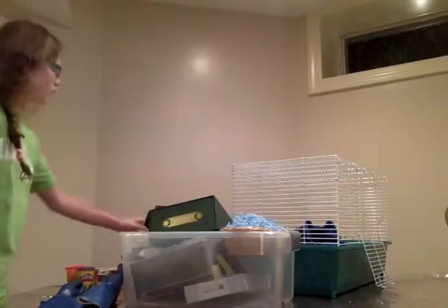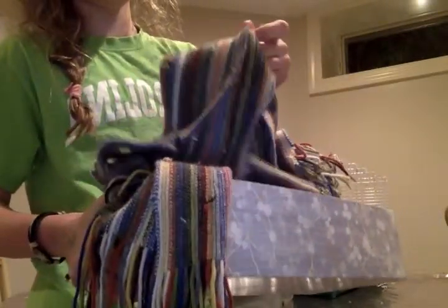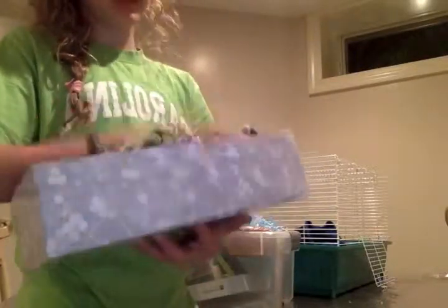The playpen. Have some big fabrics, like a t-shirt that's not cut up. Scarf. My mom gave it to me. She's pretty mad now. Don't think she's seen it yet. A scarf that no one wants. And they love the ripples because they just play on it. They don't bite it, which is good. A big container and they can just sleep in that.